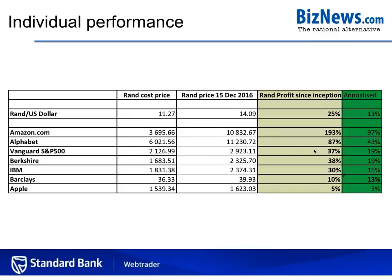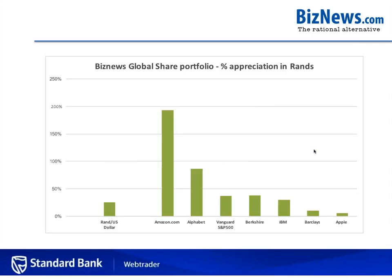And then moving on to the individual performances of the shares, you can see that the really big participants in the portfolio have been Amazon and Alphabet. The market as a whole, Vanguard S&P 500, has done 19% annualized in rand terms, as has Berkshire Hathaway, which has had a very good run since Donald Trump was elected as president. We'll get into that in a minute. IBM is our value proposition. Barclays has done really nicely in its short period in the portfolio, and Apple lagging a little, but we're not worried about that one. Great long-term investment.